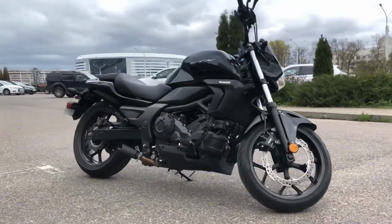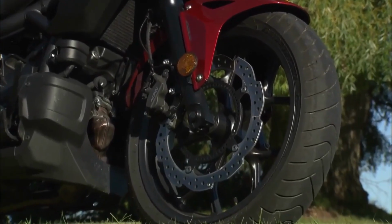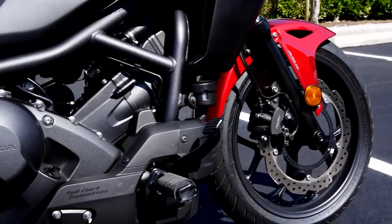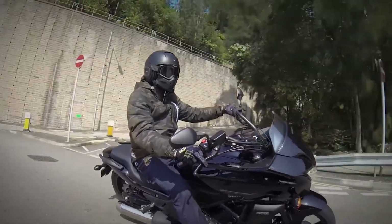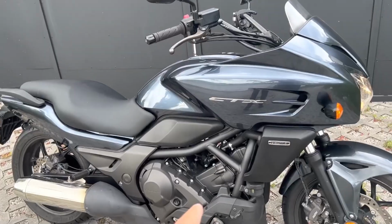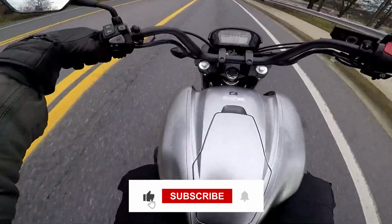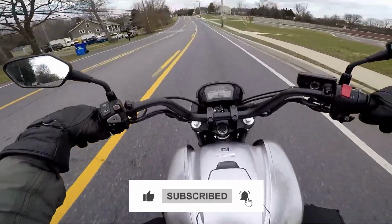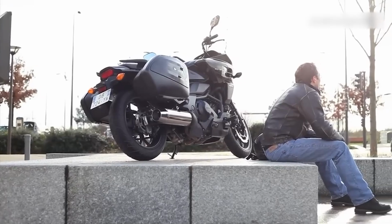CTX models lingered on showroom floors for months. Even the dealers themselves struggled to pinpoint the bike's target audience. Some tried marketing it as a commuter's dream, while others leaned into the cruiser identity. In the end, there was no consistent pitch that resonated. Without a passionate fan base or community rallying behind the CTX, word-of-mouth enthusiasm never gained traction.